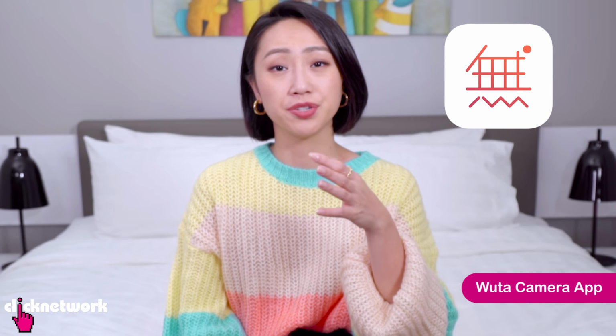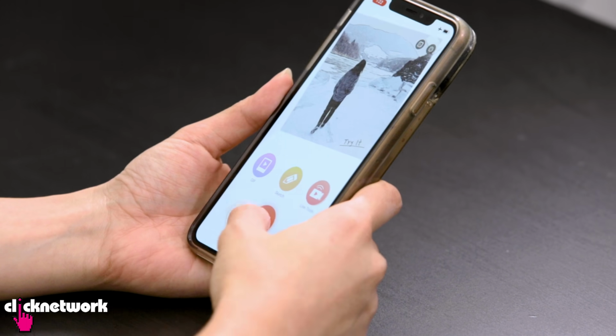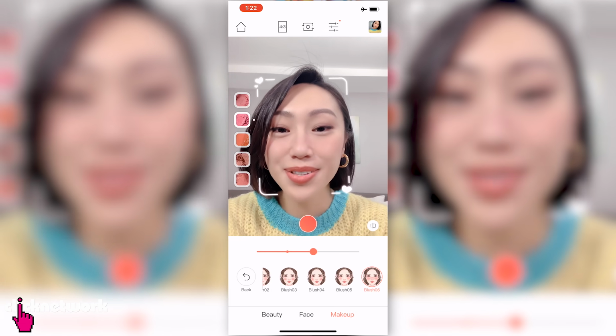Today we'll be trying out some interesting gadgets and apps. So the Uta camera is a selfie app that allows you to give yourself flawless skin, bigger eyes, sharper nose, whiter teeth, la la la. But the impressive thing about this is that it can apply it to videos, like real time. So we're gonna try it out, put it on video, and then let's put some cosmetics.